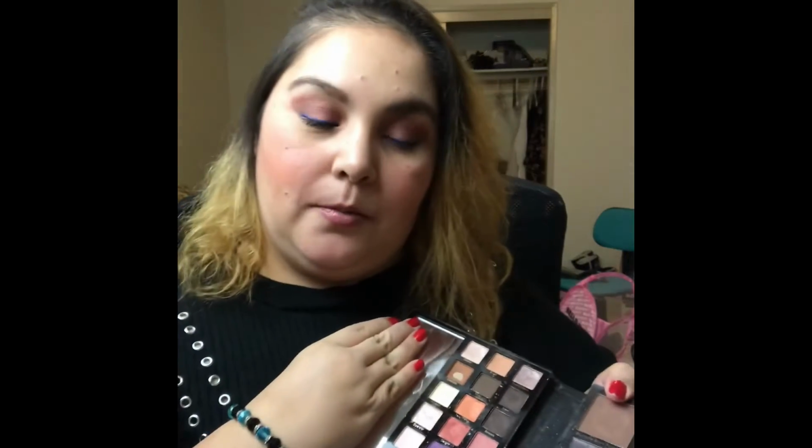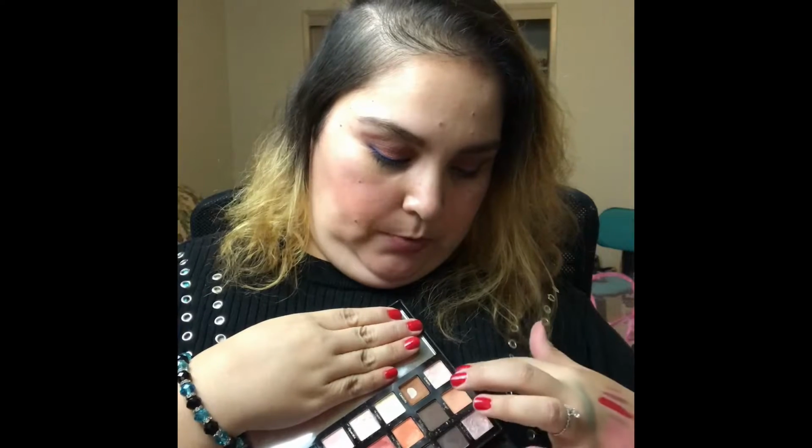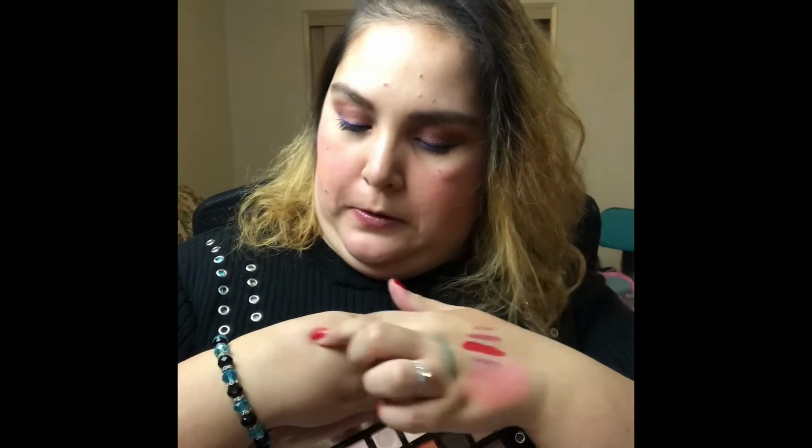So for my eyeshadow goals, this is a Profusion eye palette, and I got this at TJ Maxx for like $7.99, and I am super excited. The eyeshadows that I'm going to be focusing on are these top three here. So this is called Dusk to Dawn, and it's a really pretty shimmer. You can't see. There we go. So it's like a pink shimmer, and then this transition color called Khaki. I'm wearing khaki today, and there's another shimmer called Cream.